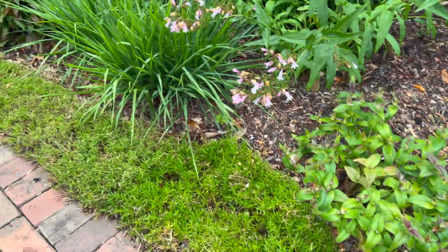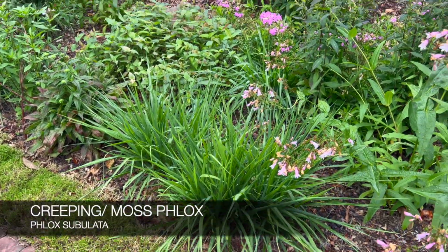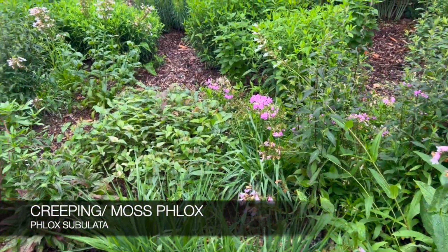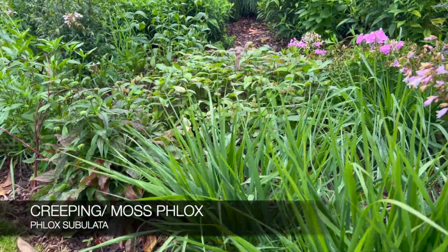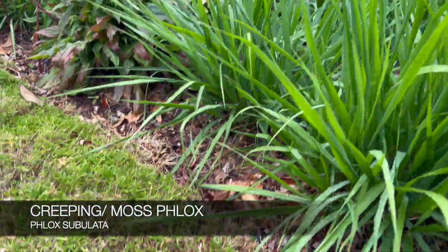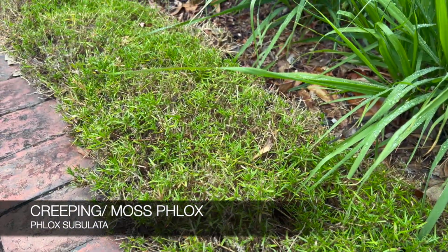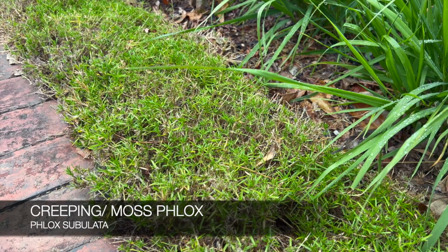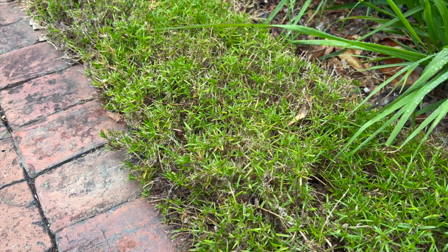Does this have the irritating hairs on it? It's a little prickly. Yeah. They're not hairy. It's just that it's kind of a sub-evergreen. Not quite an evergreen, but semi. And there's a certain prickliness to the stems.